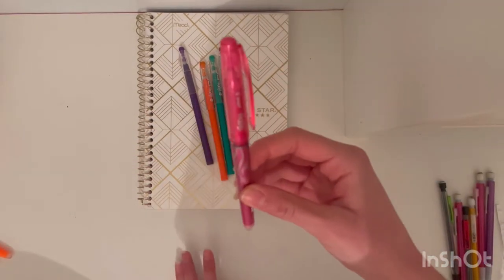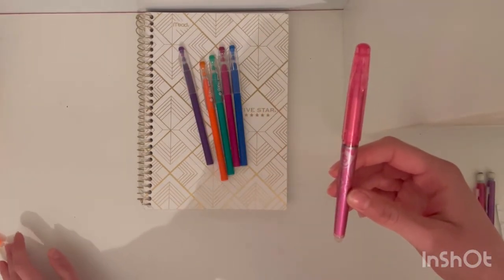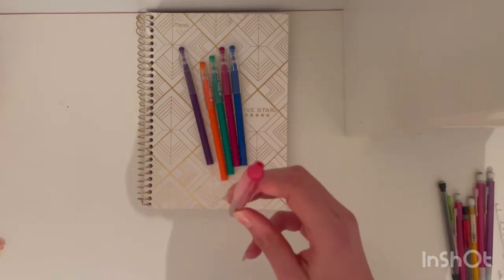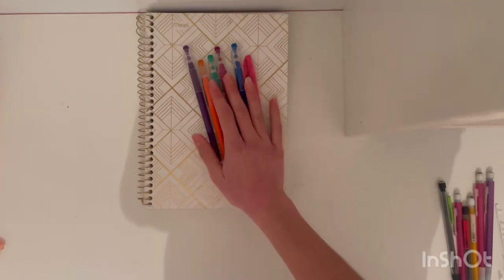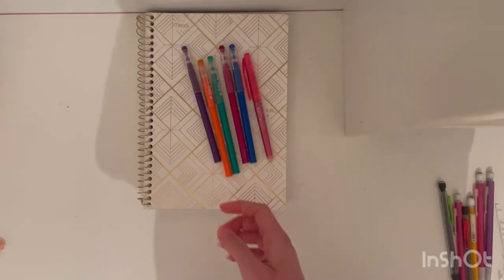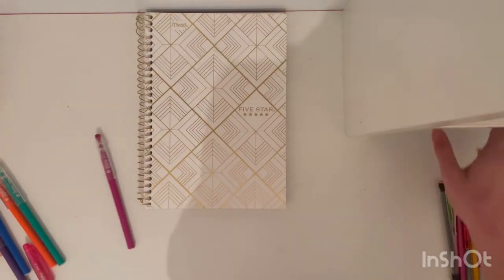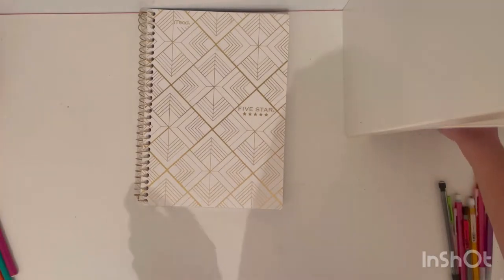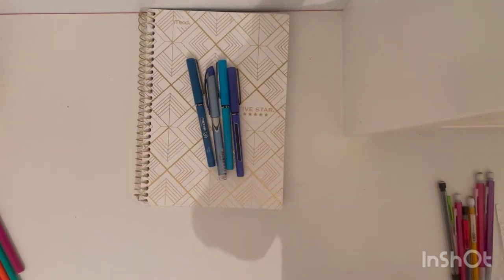And I've had this pen for, I've gotta say, probably like 3 years. And it still hasn't run out of ink, which is very, very surprising. So Pilot pens are definitely a way to go if you're looking for high quality, good pens. I also have a couple of other Pilot pens that I really like, which are these ones.